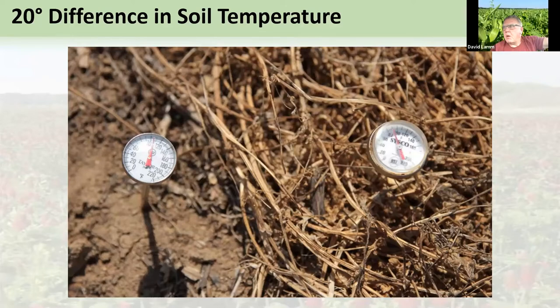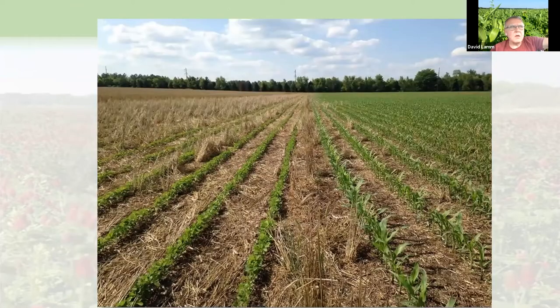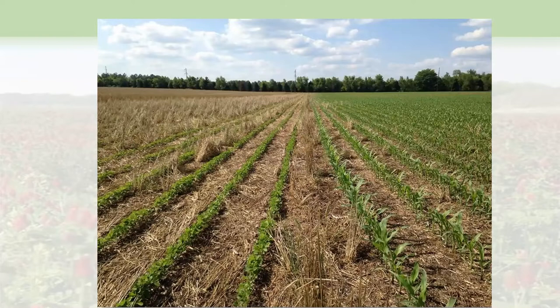Okay, let me ask each of you. You said you started off at 0.6% soil organic matter. Now, back up a slide there, kind of show us that residue there. What would be your organic matter on the average today? I would say anywhere from 1.5 to 2%.